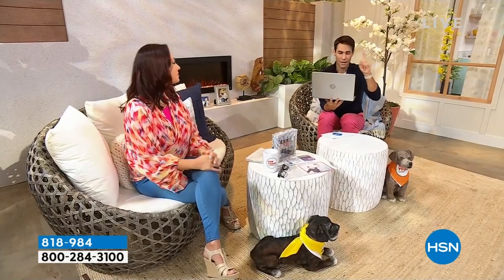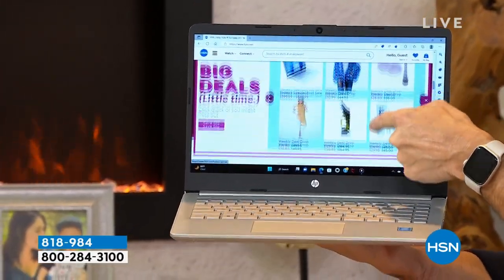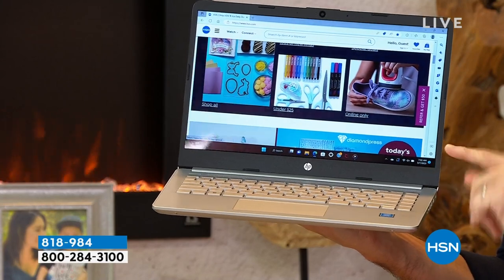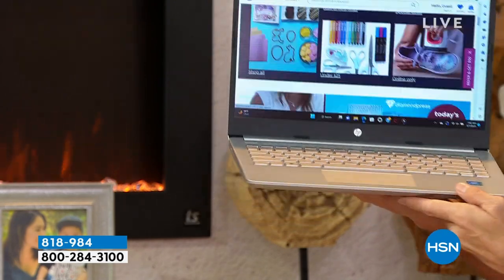Number one selling computer brand in the country, HP. You know it, you love it, but watch this. Can your laptop do this? It's a touchscreen, just like your phone, just like your tablet. So easy to use, comes with Windows 11, comes with Microsoft Office, full presentation coming at the end of the hour. I hope you stay with me to see this. Comes in some great colors too.